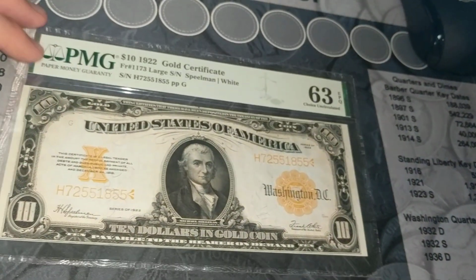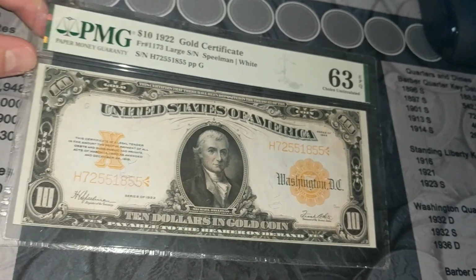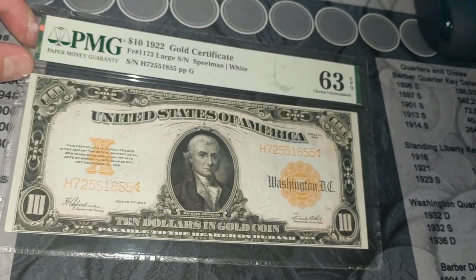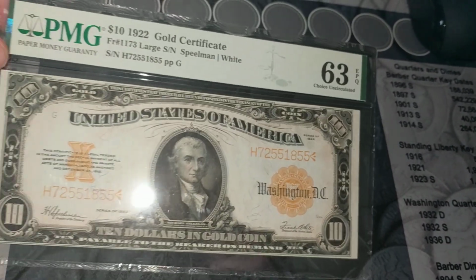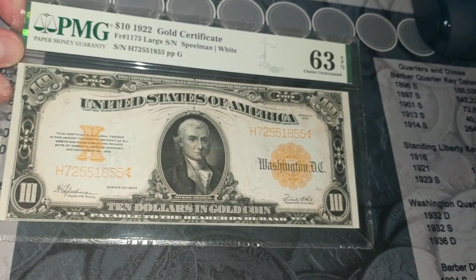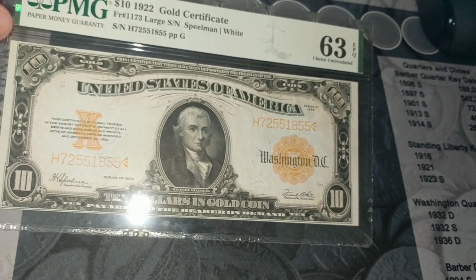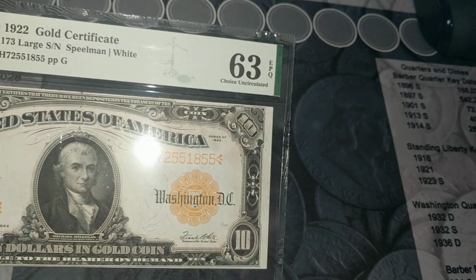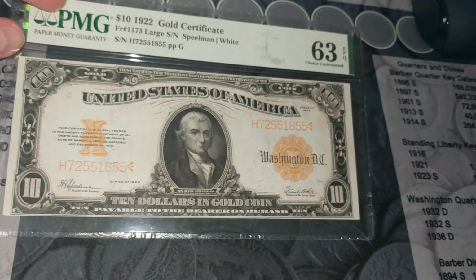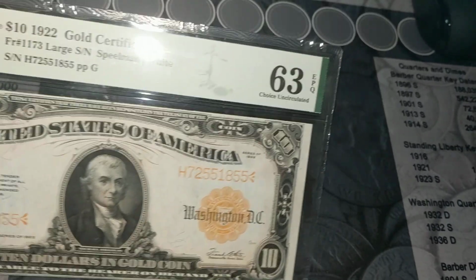And now one I've never shown you, but it's really one of the prizes of my collection. So I got this note for $500, well over a year ago, and I don't think I've really ever shown it to anyone outside of the wife, but it is the 1922 large serial number $10 gold cert, and I knew it was uncirculated, but I didn't know how uncirculated, and it ended up with the 63 EPQ, which there are some graded better, but that puts it in a pretty prestigious note category.